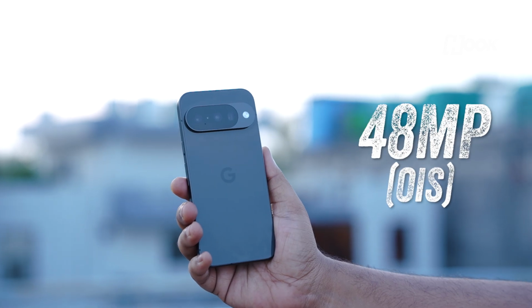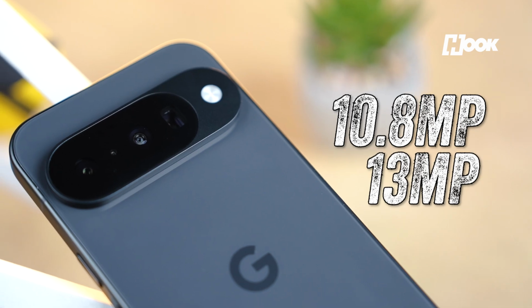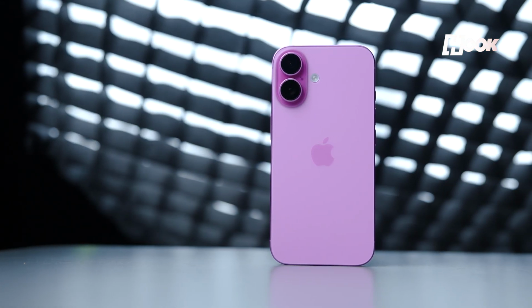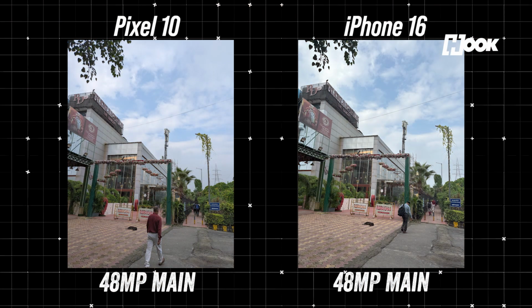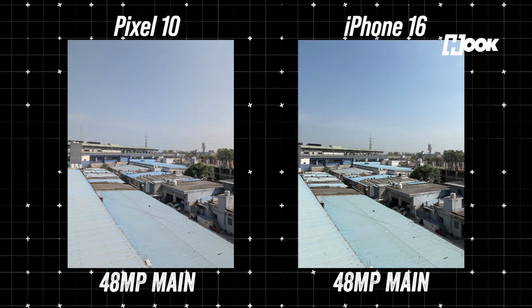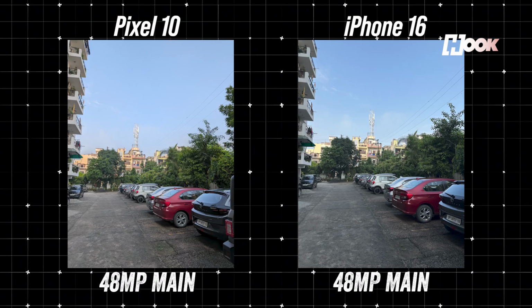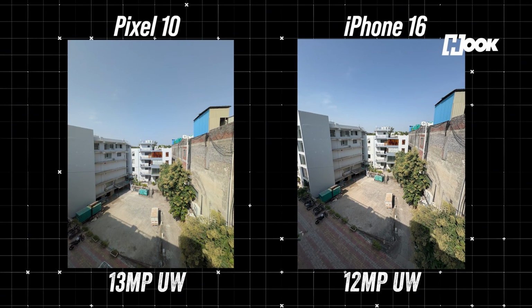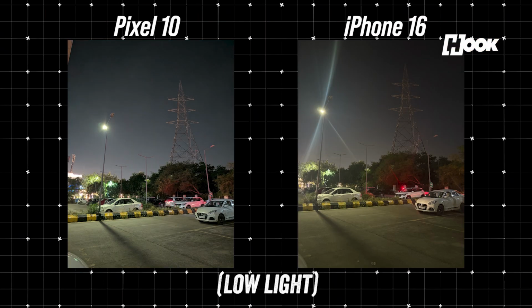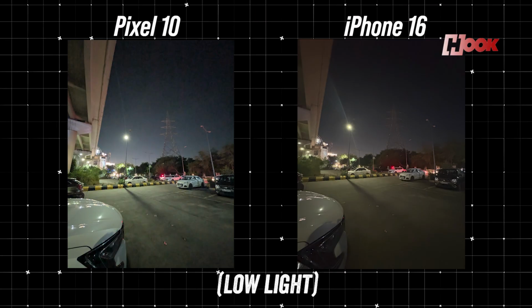Now, let's talk cameras. The Pixel 10 has a 48MP main with OIS, a 10.8MP 5x telephoto, and a 13MP ultra-wide. The iPhone 16 keeps it simple, 48MP main with sensor shift OIS, and a 12MP ultra-wide. In daylight, both are sharp, but the iPhone feels more balanced and natural. The Pixel goes bright and punchy, which is great for Instagram, but sometimes it goes a bit over the top. On ultra-wide shots, the Pixel's colors are boosted, while the iPhone stays closer to real life. In low light, the Pixel pulls up a lot of detail, but introduces more noise. The iPhone is warmer and darker, but cleaner.